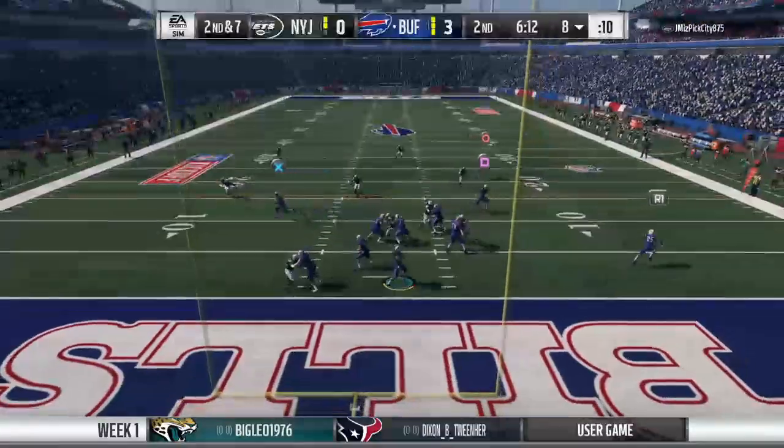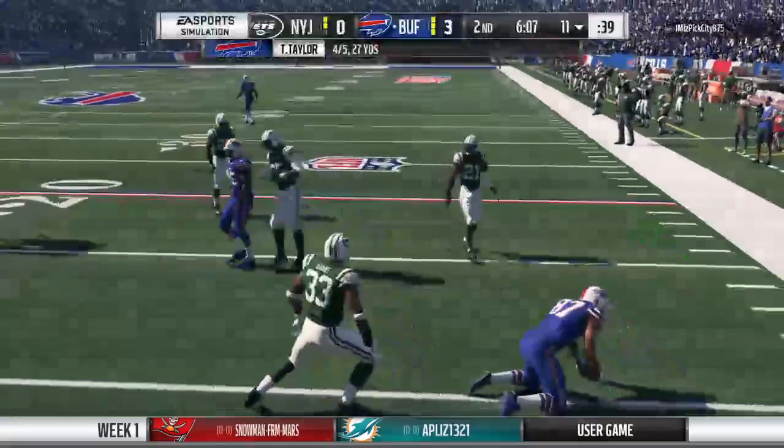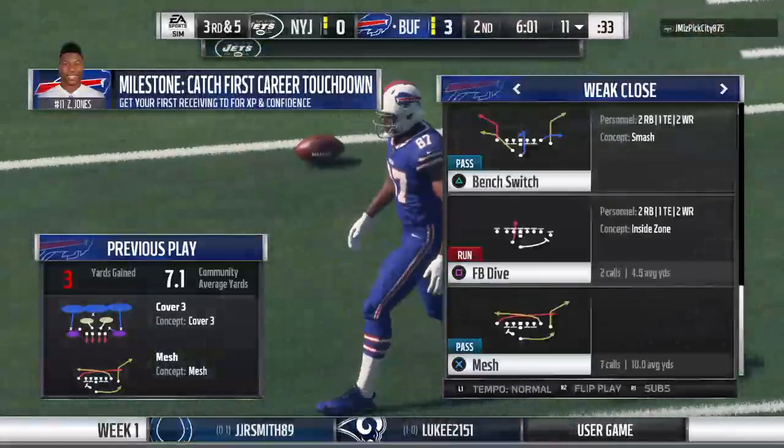On second down, Taylor. And Matthews has it right side. And they'll get him down right at around the 11-yard line. Only 3 yards on the catch. It's third down.